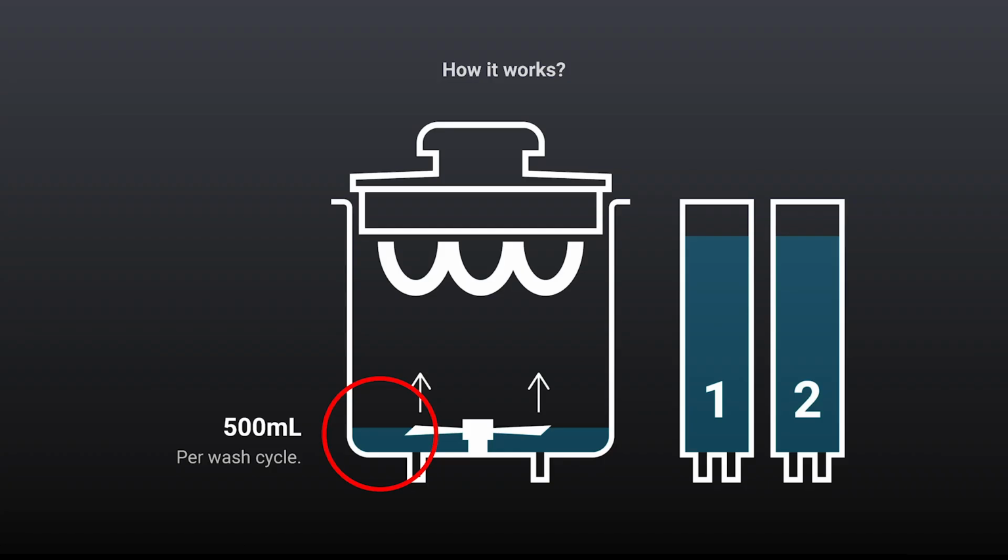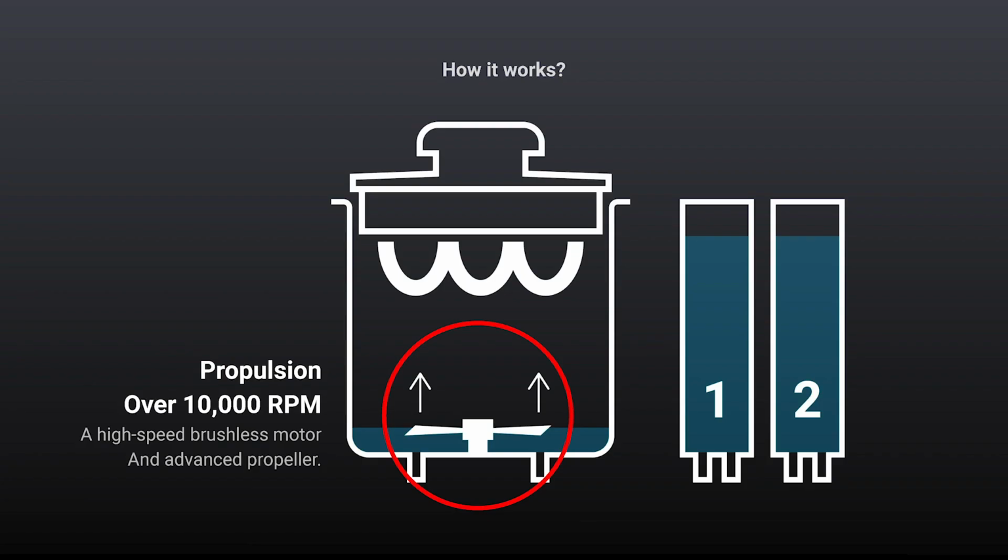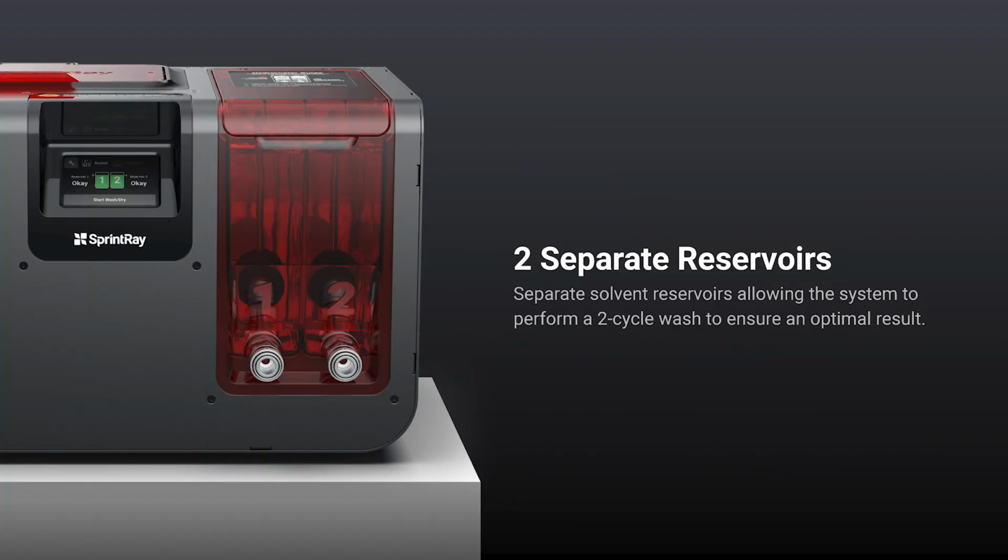In every wash cycle, we only use 500 ml, which means you can run the system with only 1 liter of solvent. This is by far the most efficient system in the market. You might be wondering how we wash with only 500 ml of solvent. What we do is agitate the liquid by using a high-speed fan and a motor, and then we push it towards the models to clean them. By separating the reservoirs from each other, we extend the life of the solvent.